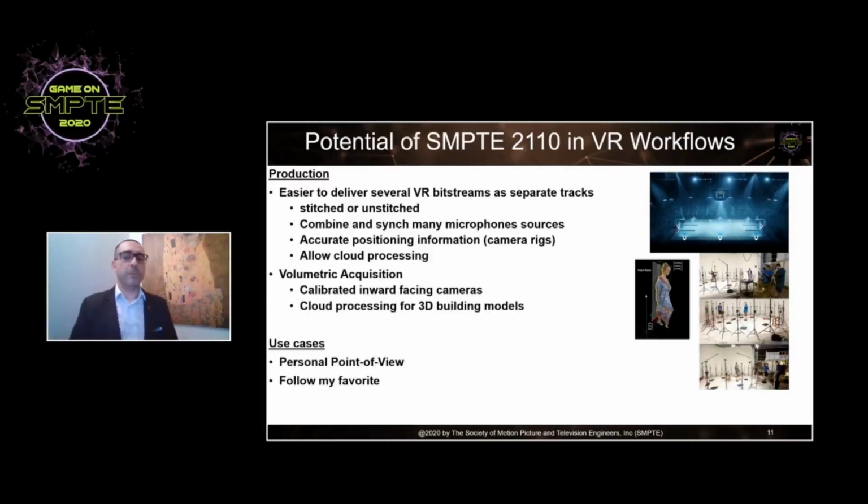After I talk about the workflows, we see that there's great potential for SMPTE in VR, given the fact that there are so many cameras and so many microphones, it's important to synchronize the content and combine it in a proper way. Also, each camera may have specific positioning information, and you have camera rigs that may capture moments in different parts of the venue, and you want to coordinate and synchronize them to process further in the cloud. So ST 2110 will allow more freedom to process VR content.